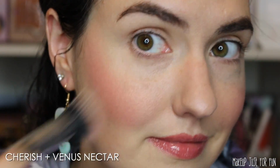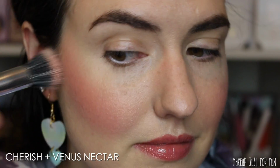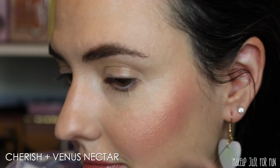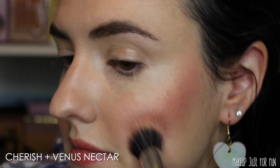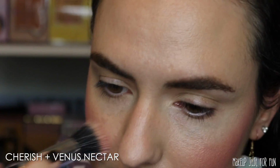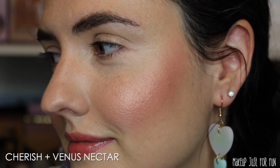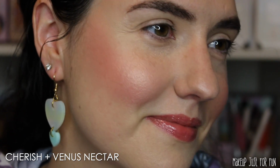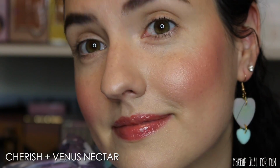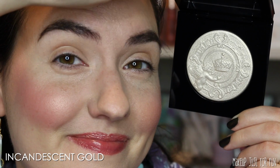I put that on a little duo fiber brush and just sort of layered on top, focusing more towards the back of my blush, closer to my hairline, because I wanted to do a little bit more dramatic blush look. You know, it's Bridgerton. We have a little Regency vibe going on here. So I wanted to explore the more dramatic blush, and I am not mad about it. Also, we gotta do even more shimmer on the cheeks because of who I am as a person.